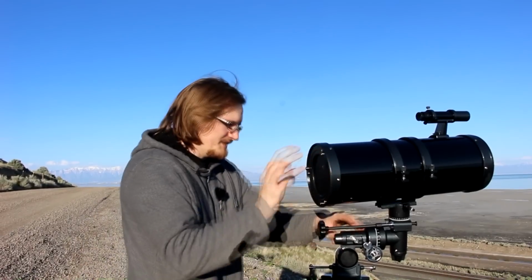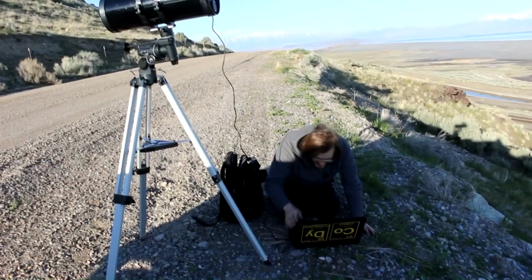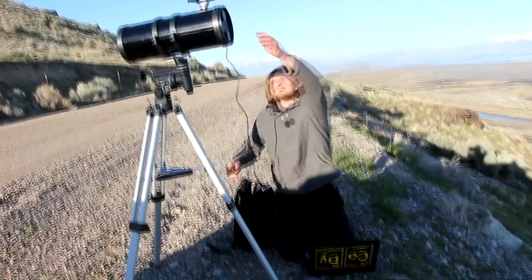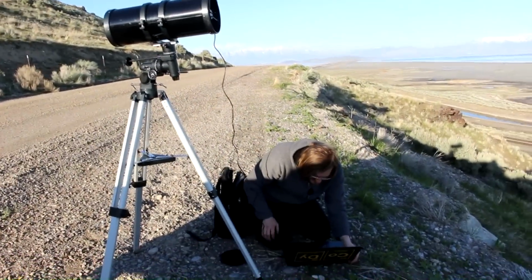So let's get this set up and see what we can see from here. Yeah, now that we're in the shadow of the truck, I can actually see the screen. Excellent. Lens cover's on. Let's pull that off. Okay, let's adjust the camera so the horizon's level. Okay, look out off to the edge. So that there is the edge of Fremont Island. Now we turn this to the right.